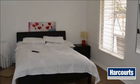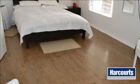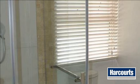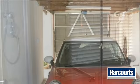The master bedroom has magnificent laminated flooring, built-in cupboards to die for, and enough space to accommodate two king-size bedrooms. Add to this an automated garage with enough space to park two vehicles. Don't hesitate.